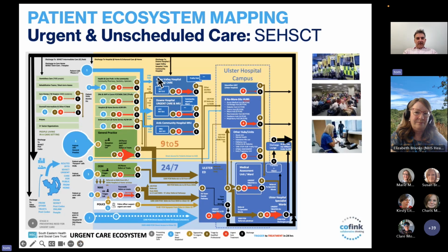So this is from Northern Ireland. This is the South Eastern Health and Social Care Trust. This is their urgent unscheduled care. This is interesting. We've got thick arrows and thin ones, so we've painted on data. These are big flows of patients, and it shows the flow of people into the emergency department at the Ulster Hospital. This is all the Ulster Hospital here. These are some of the smaller hospitals.